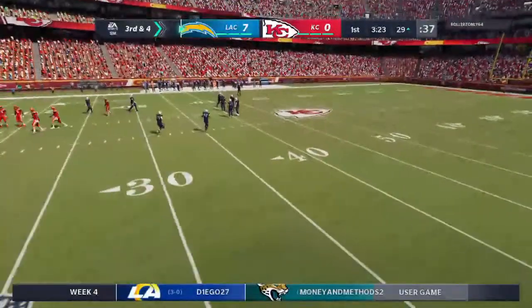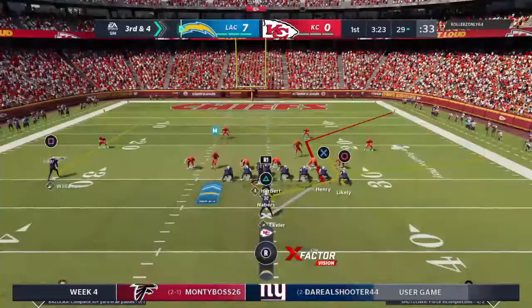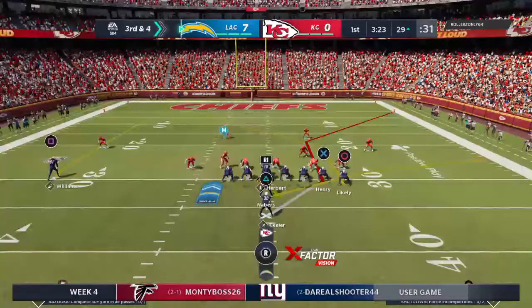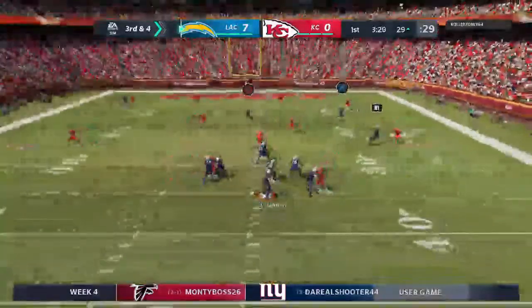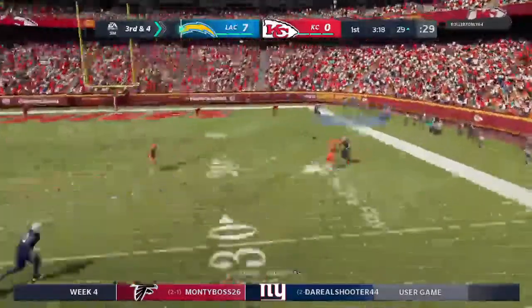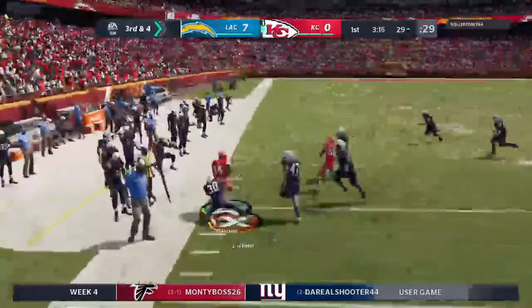So many times we see teams go on the road and want to lean on their running game, but this crew just announced they're going to try and air it out and make hay downfield. Now Herbert with it, looking to pass. He rifles one that's intercepted. Picked off at the 20.